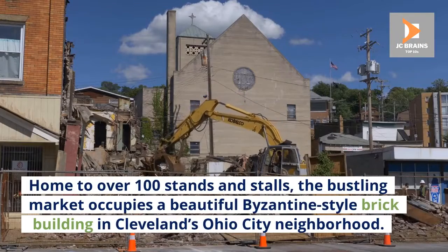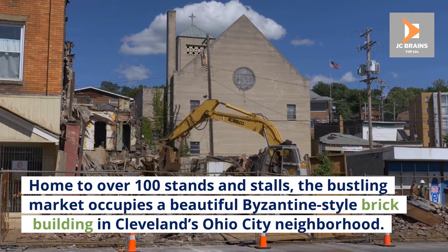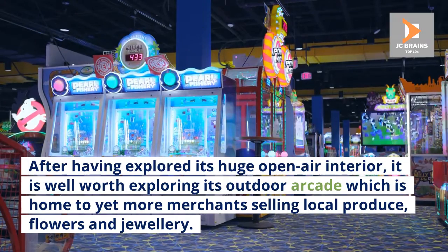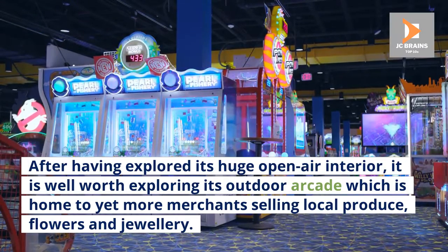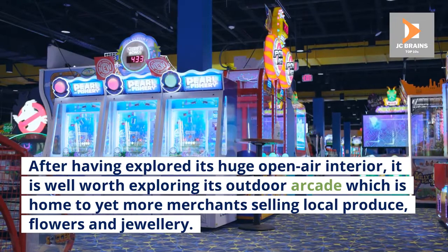Home to over 100 stands and stalls, the bustling market occupies a beautiful Byzantine-style brick building in Cleveland's Ohio City neighborhood. After having explored its huge open-air interior, it is well worth exploring its outdoor arcade, which is home to yet more merchants selling local produce, flowers and jewelry.